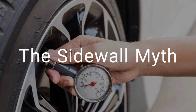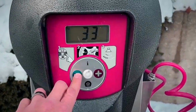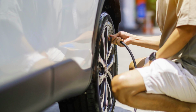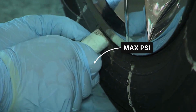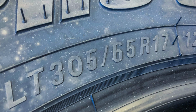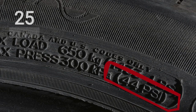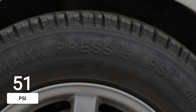Most drivers think tire pressure is a simple thing. Find a number, pump to that number, done. The problem is that almost every driver is using the wrong number, and they got that number from the absolute worst possible place: the tire itself. You have seen it before. The raised lettering stamped on the sidewall of every tire ever made says something like maximum pressure 44 pounds per square inch, or maximum pressure 51 pounds per square inch.